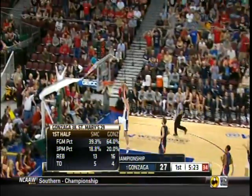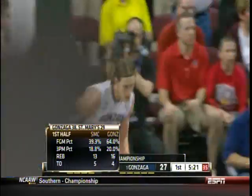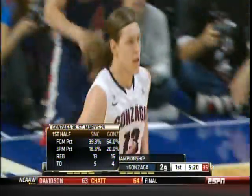And Matt Hart, probably the unsung hero of the Zags. Here's Matt Hart. He gives this Gonzaga team some toughness, his ability to fight through screens. Early in the season, they struggled defending the ball on the perimeter. Matt Hart, he doesn't show up in the box score. He shows up by helping the team win because he is a lockdown defender.